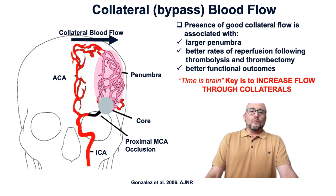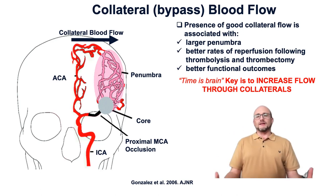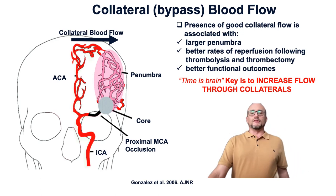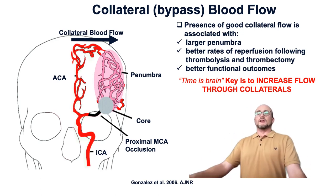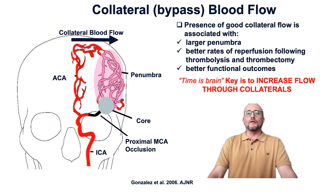And so one way to try and slow down the rate of brain cell death is to try and boost the blood supply through this collateral network while the patient might be being transported to hospital. And this is because we've known from over 20 years of imaging studies that if a patient has good collaterals, they have more of this penumbra available to save.